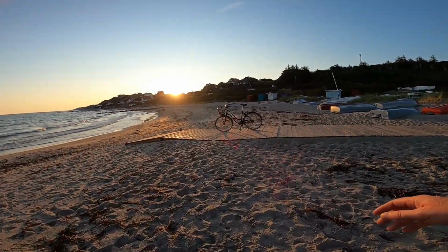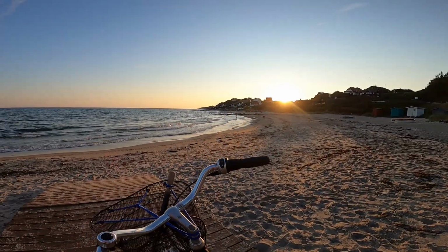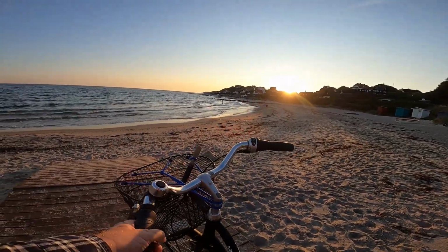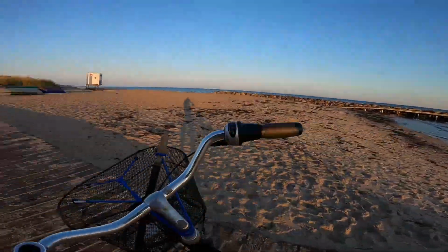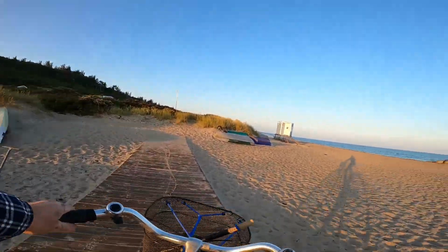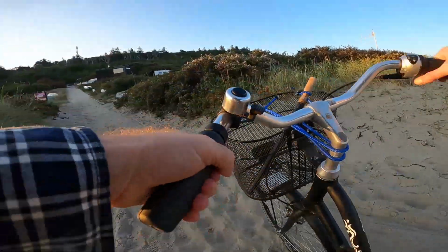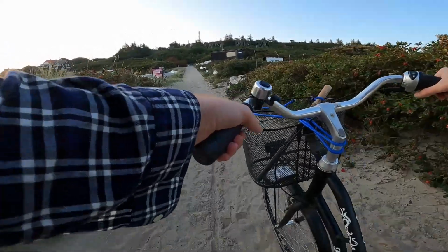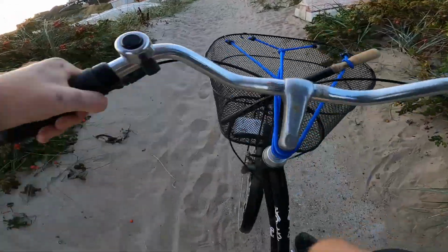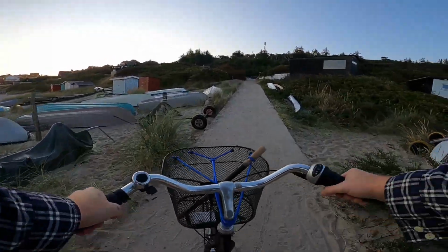So this guy is stripping completely naked and walking out to bathe. Good thing we can't see it too clearly since it's being videoed. But this is very typical in Denmark. A good way to wake up. Okay, but let's not forget why I came. It was to get some bread. Wow, this sand is not fun to ride in.